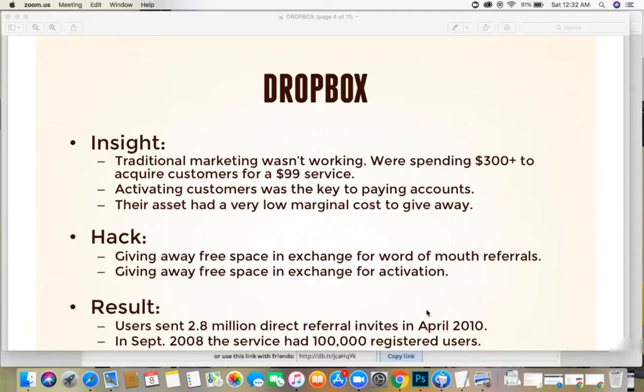Activating customers was the key to paying accounts, and their asset had a very low marginal cost to give away. Now, this insight I'm talking about is specifically during the initial days. But what the hack here is, they worked on 2 different systems. One is the referral system, which worked in their favor. The second one is gamification. I will talk about both in the coming slides. But let's see what hack they have.